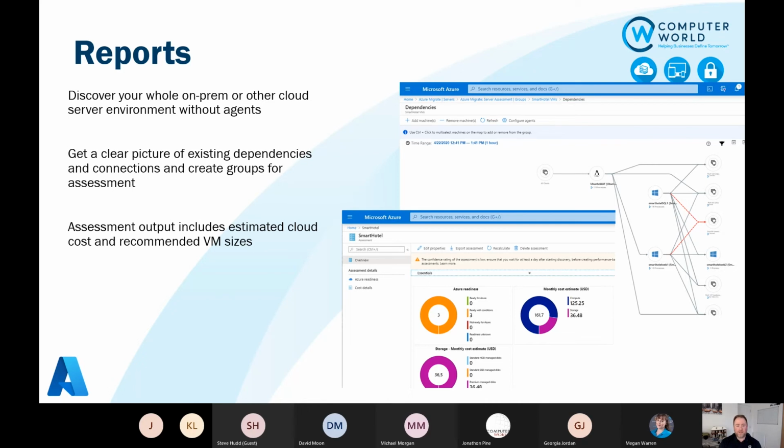What it doesn't do, and this is part of where we could help with workshops and things like that, is understand where you can turn things off to save money. So obviously, Azure Public Cloud being very much consumption based, if something's on and running, you're paying for that service, whether you're utilizing it or not.